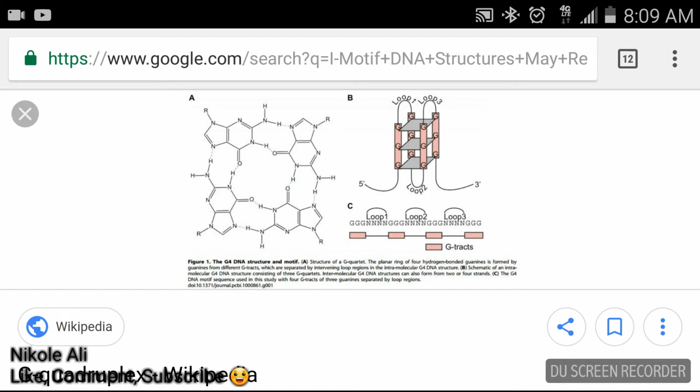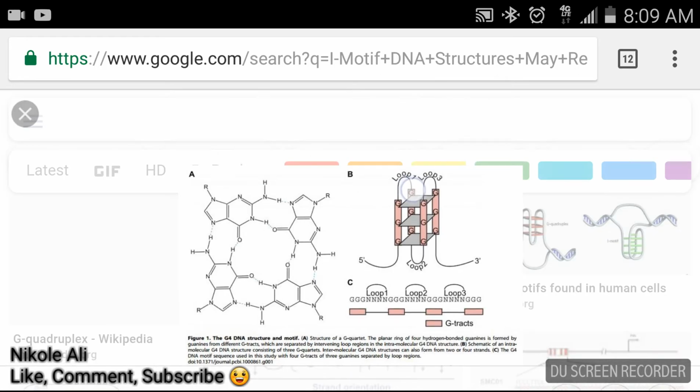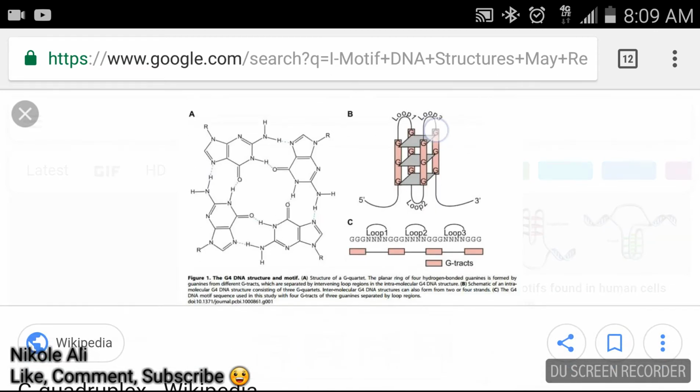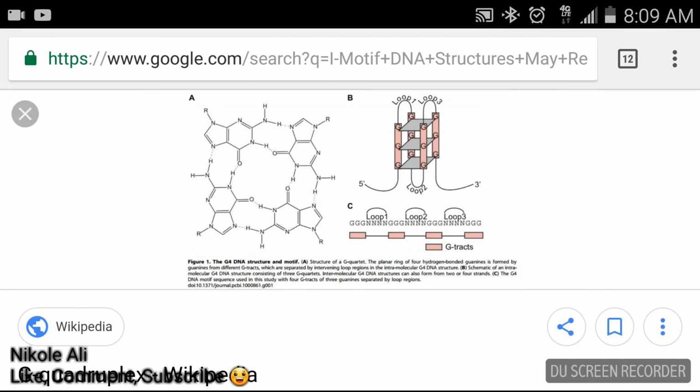In B, they have a schematic of an intramolecular G4 DNA structure consisting of 3 G quartets. So they stack on top of each other with 3 loops that represent a pyramid structure. If you can see, you have loop 1, loop 2, and then loop 3, like that. Or 1, 2, 3, going that way. An upside down pyramid that represents the loops. So this is all geometrical.